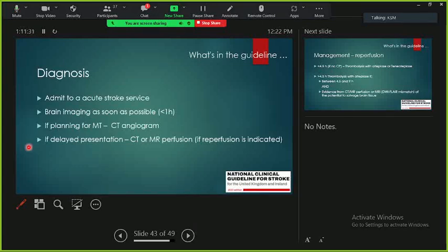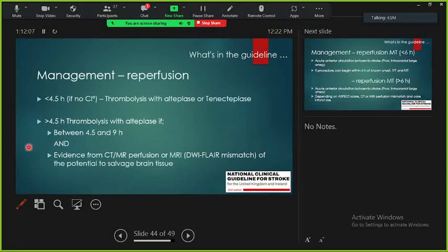Right. Now we look at the newer guideline. This is the newest guideline, which came out in April this year, the UK and Ireland guideline. Whenever you see a patient with an acute ischemic stroke, you admit the patient to the acute stroke service and do the brain imaging as soon as possible. CT can be done within a few minutes, and then depending on your plan for further management, you can go for advanced imaging like CT angiograms or CT or MRI perfusion imaging. But those should be done within 6 hours from the known onset time of the stroke.